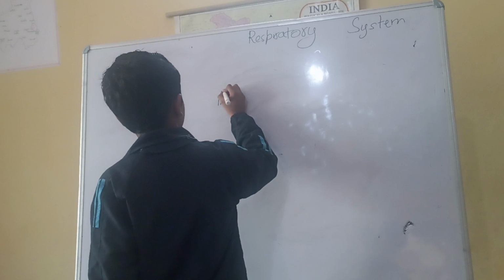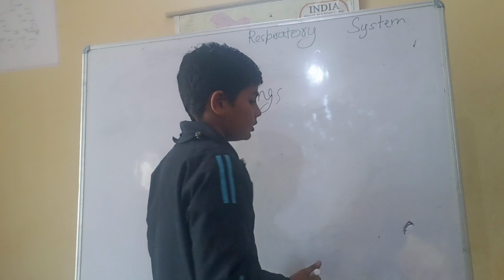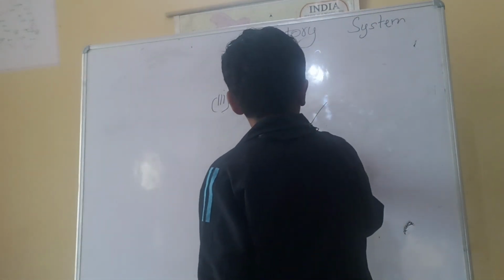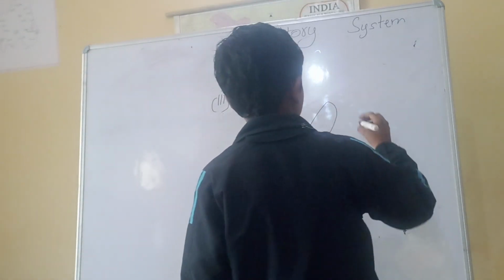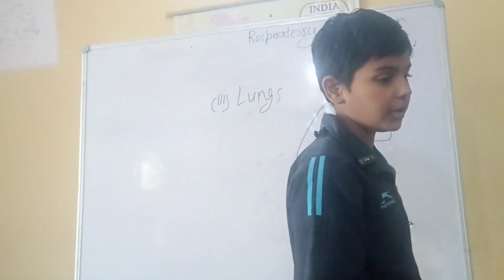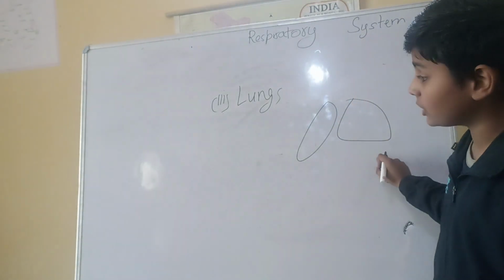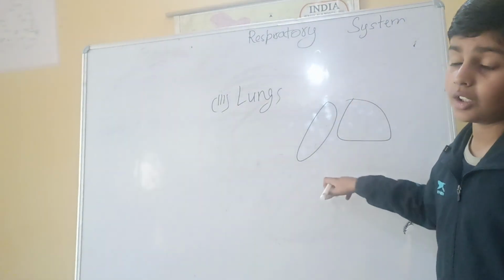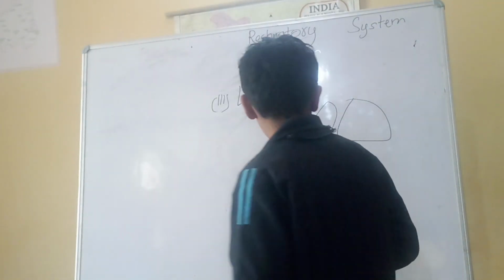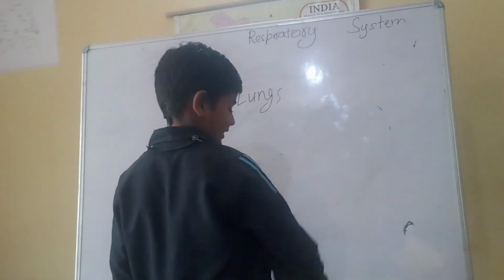Three, the lungs. There is one funny thing about the lungs. This is the right lung. This is the left lung. That's basically the shape. The right lung is longer than the left lung, but the left lung is fatter than the right lung. This is just to fit the heart. We're compressed. Yep, we're compressed. That's basically our lungs' shape.